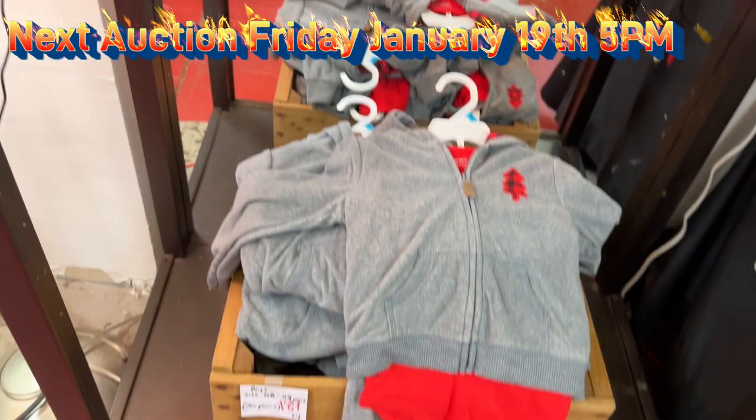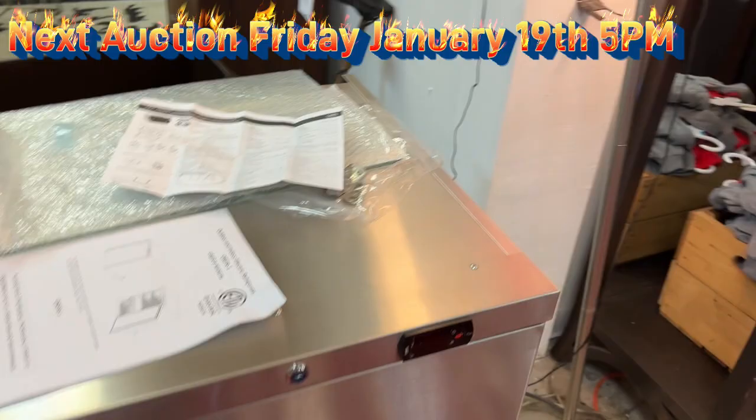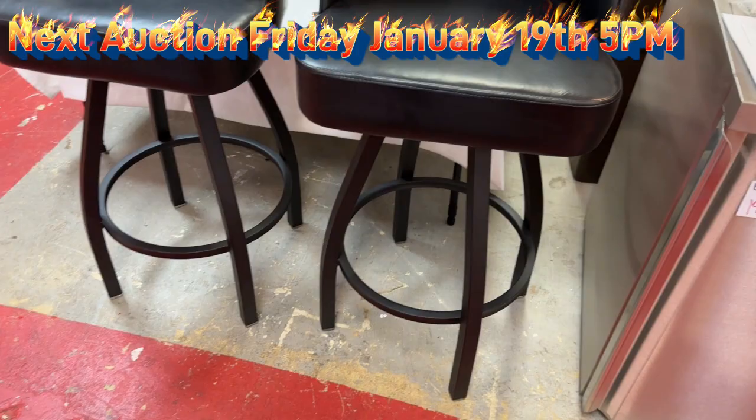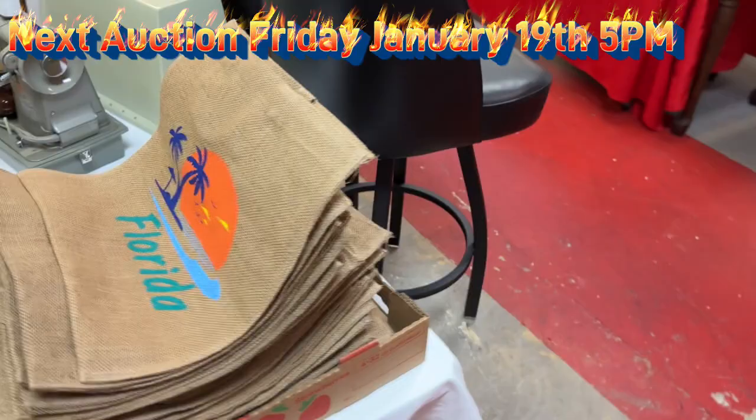We have this brand new commercial fridge. I think I plugged it in and I'm having trouble getting the little thermostat thing to kick on right. So we're selling it as is, but I think it's the thermostat. Pair of brand new bar stools, brand spanking new, came off the semi, guys, ready to rock for you. And bring you on over here, we have the Florida bags, the Florida Jukebags, ready to go for you.